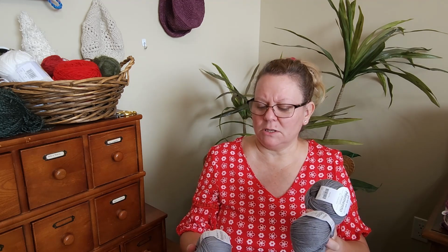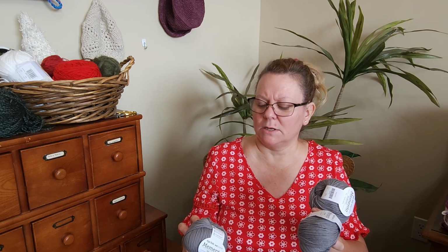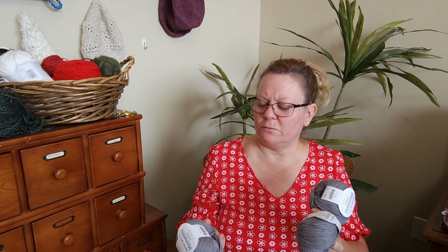So I think I'll do a video that goes over the different types of cottons and the different types of wools, and do one for each of those, because there are definitely variations. Not all cottons are made alike. Not all wools are made alike. So it's really beneficial to you to know what the difference is if you prefer that type of base for your material. So these are the DK weight Mementos, and this is in gray.